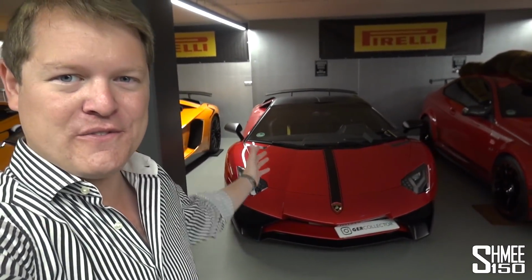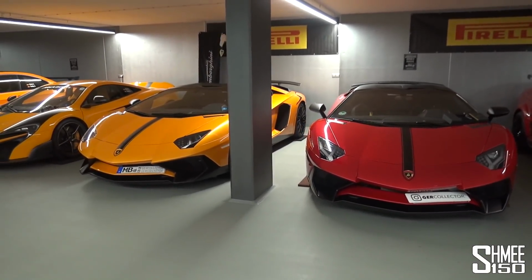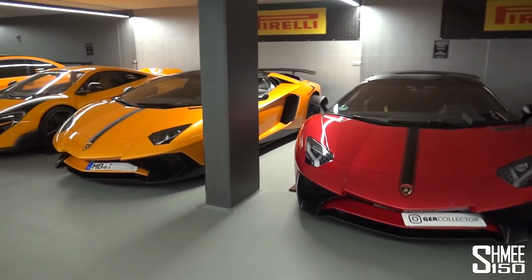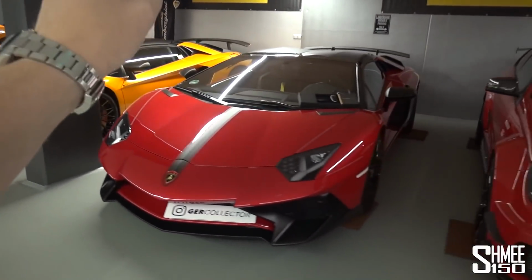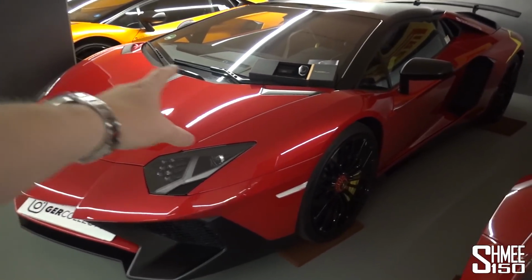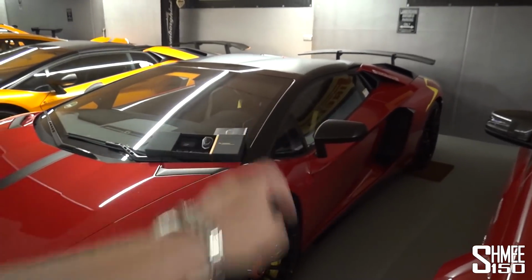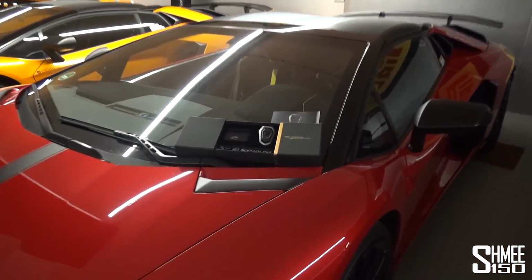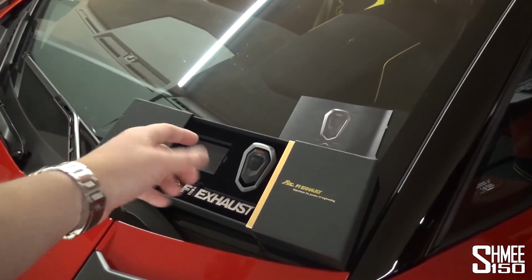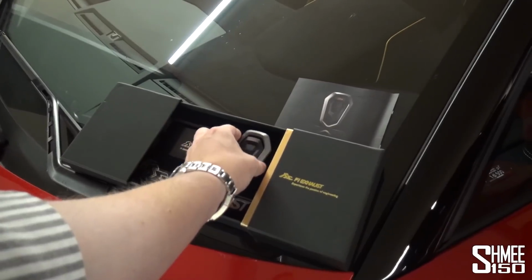Now the Aventador SV is a rare car to begin with, and there are two of them, as you might have noticed, side by side here in the GerCollection. We've filmed before with the orange car, but today is all about this one, the Rosso Bia example. It's a fantastic spec, the red paintwork with the black wheels, we've got the yellow accents for the calipers, the SV logo and some of the details inside, and crucially, we now have the FI exhaust. This is actually the valve controller. We'll experience it, valves opened and closed, later on.